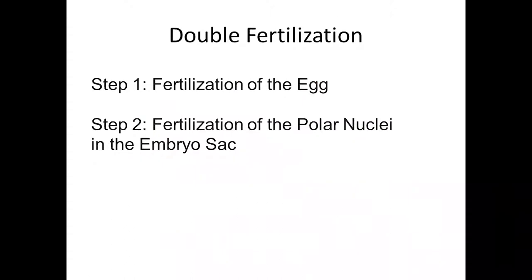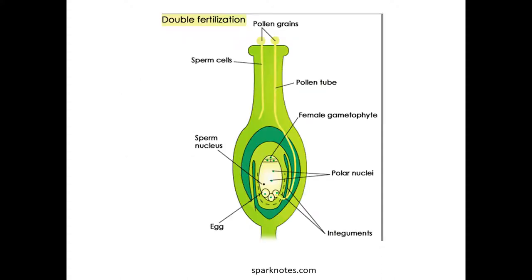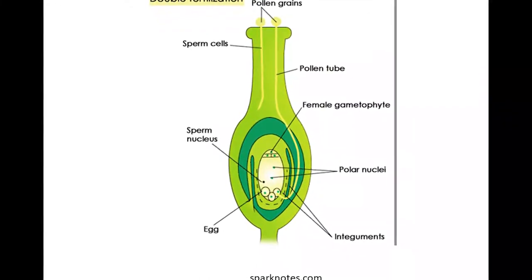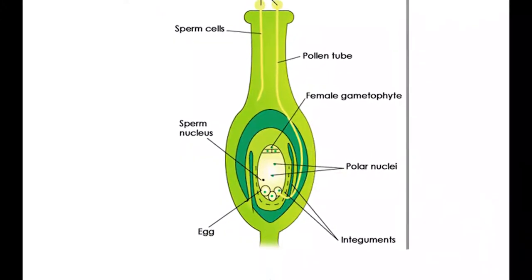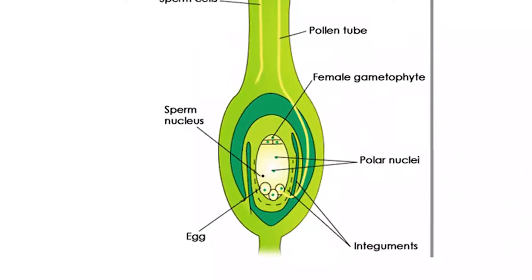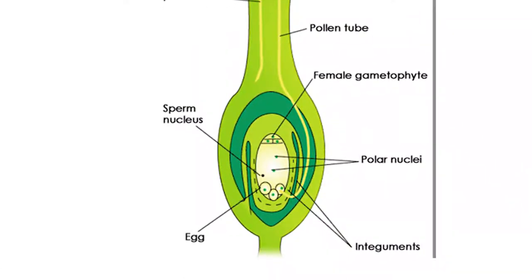Well, there's something called double fertilization, because like I said, there's two sperm in there. One is to fertilize the egg, and the other is for the polar nuclei in the embryo sac. And I'll show you a picture of that. This is another artist's drawing. It's not true to life. But anyway, the pollen grain falls on the stigma, which is on top of this style here, and it starts to grow. It grows down a pollen tube, and then it grows up through the bottom to the polar nuclei, and it fertilizes the egg in there.